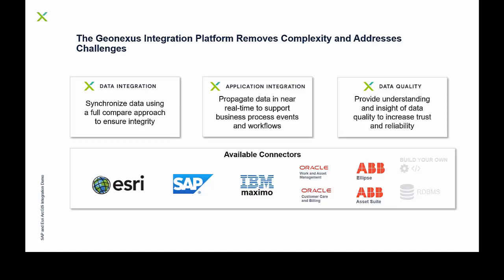So at the bottom there, you can see we have a host of off-the-shelf connectors. Today we'll be showing ESRI and SAP, but we also have connectors to IBM Maximo, a few different Oracle systems, and a few different ABB systems as well.